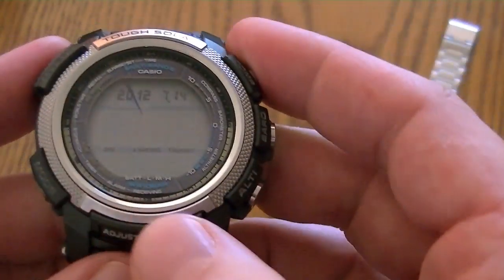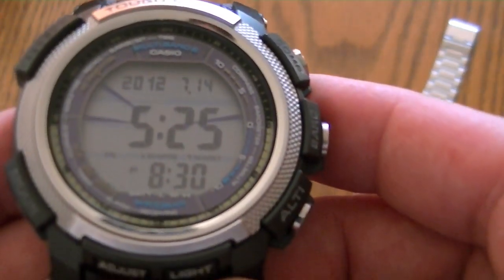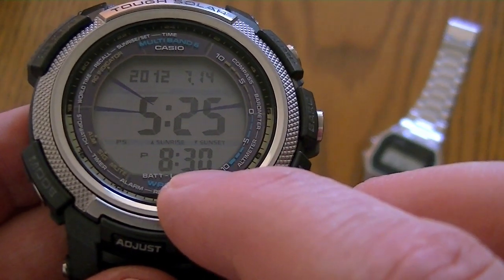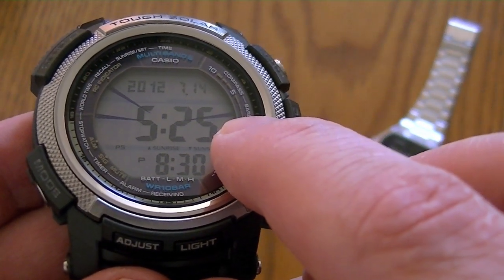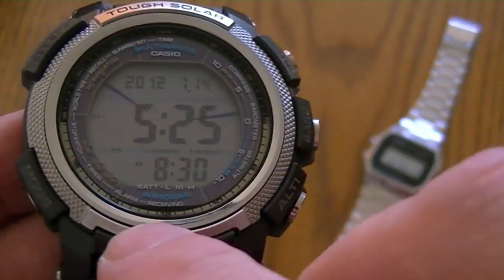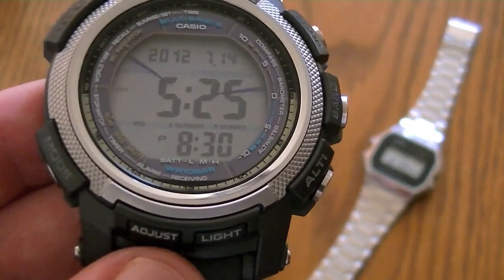Alright, next mode, you can see the analog pointer pointed to that. This is the sunrise sunset mode. So you can see here it points up. Sunrise was at 5:25 a.m. Sunset will be at 8:30 p.m. Here's the 5:25 a.m. and a 24-hour scale. If you look closely you can see very small numbers around the edge there. It's marked with a 24-hour scale. So one pointer for sunrise, one pointer up here for sunset.